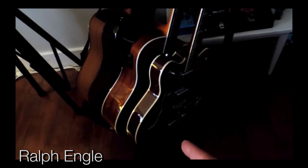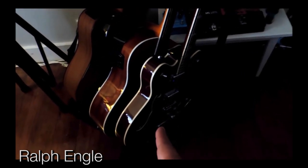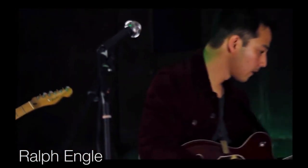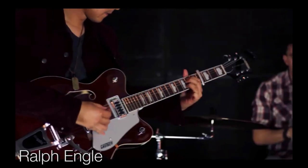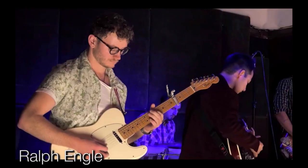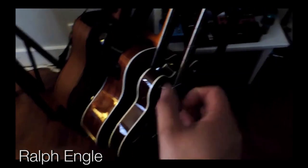One of my favorite guitars is a Gretsch hollow body. Awesome. I do have a video of me playing this. So yeah, great sounding guitar, right?